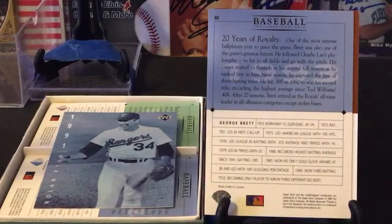One of the most intense ball players ever to grace the game, Brett was also one of the game's greatest hitters. He followed Charlie Lau's philosophy to hit all fields and to go with the pitch. His career started to flourish in his second full season as he ranked first in hits. Next season, he captured the first of 3 batting titles. He hit 390 in 1980 to win the second title, recording the highest average since Ted Williams' 406 after 20 seasons. Brett retired as the Royals' all-time leader in all offensive categories except stolen bases.